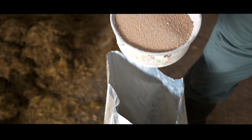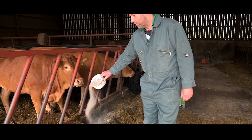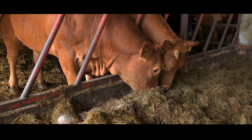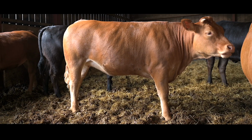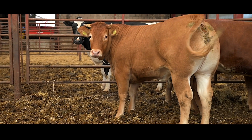We just top dress the Actisaf. It helps the rumen, helps the pH, and it seems as though the rumen works better. We're getting a lot better results as far as health is concerned, as far as intakes are concerned, and as far as the end product's concerned. Everything just went really well.